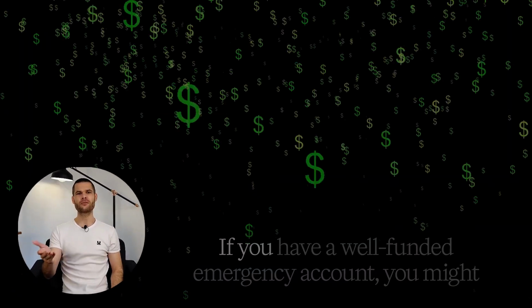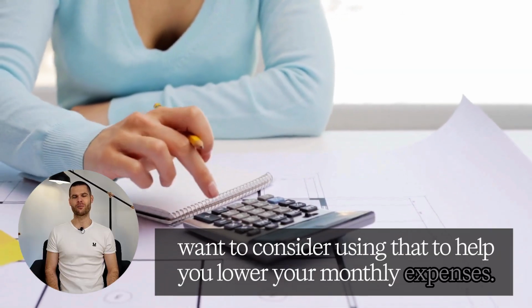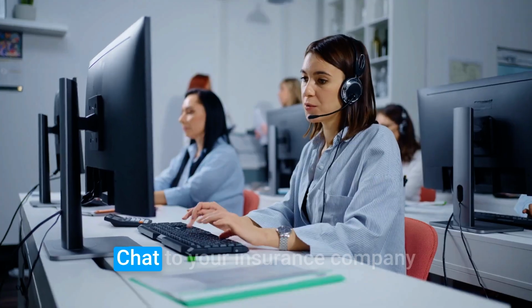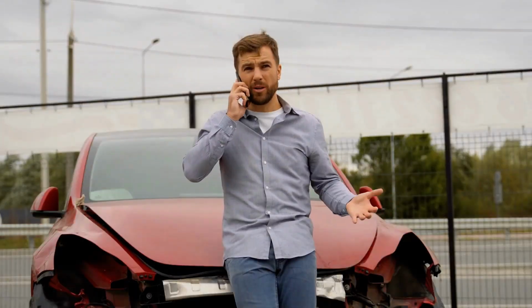And just before we move on, here's a quick saving tip for you. If you have a well-funded emergency account, you might want to consider using that to help you lower your monthly expenses. Sound crazy? This is how it works. Chat to your insurance company and ask them about the possibility of lowering your monthly premiums by adjusting your excess higher. Most insurers are more than happy to do this. It does mean you'll have to pay a higher excess when you have a claim, but your emergency reserves will be in place to cover this. And if you don't ever have to claim from your insurance, you'll simply enjoy cheaper monthly premiums going forward.